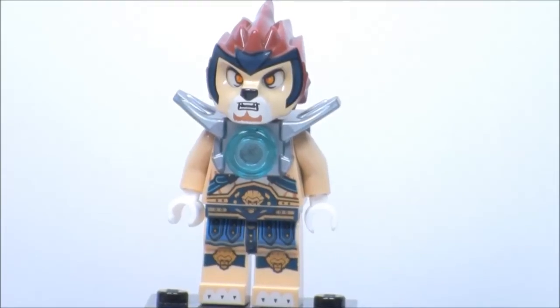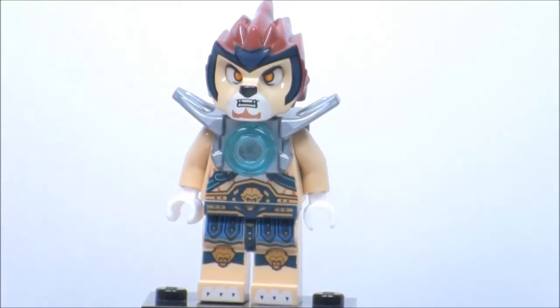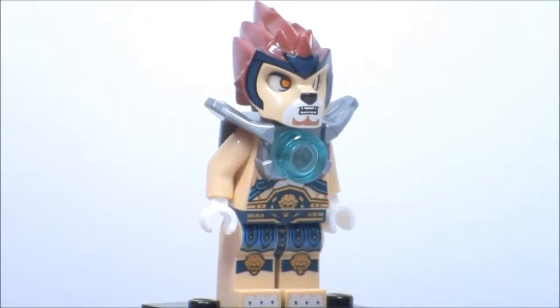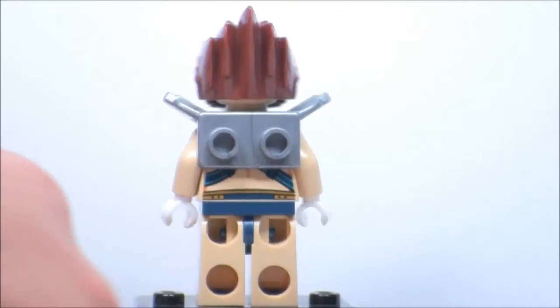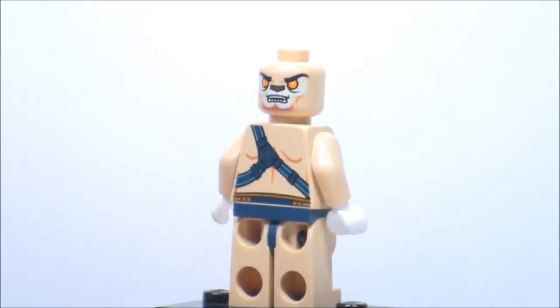Okay, so here is Lennox, and he's basically the same as all the other Lennoxes, and the same as the one in the Eagles Castle, except he has a shoulder armor, which is pretty cool, a nice addition. And here is his back with the shoulder armor on. And here he is without all his armor, and here is the back of him.